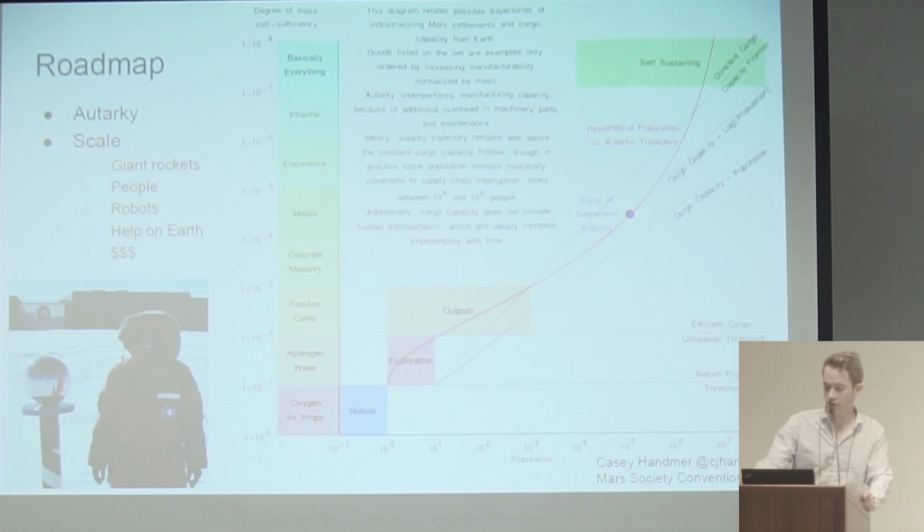And so that's why I've got these thresholds on the right-hand side of the graph, the return flight threshold and the efficient cargo utilization threshold. As we continue up this graph, I'll just read them all out. We've got oxygen for propulsion, we've got hydrogen, water, fuel, carbs, like some foods basically, plastics, masonry and concrete, metals. Metals can be further subdivided into structural metals like steel, and then aerospace alloys, of which there are thousands of different kinds of aluminium alloys that are more difficult to make. And then electronics. I've got pharma there as a kind of catch-all for complicated chemistry and weird chemicals. And then at the top, I've got basically everything.